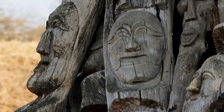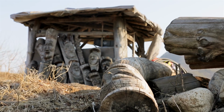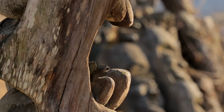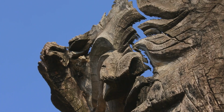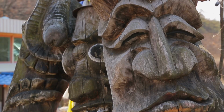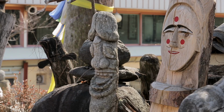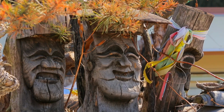Mr. Kim is the only craftsman in the world who carves the Jangseung idols out of wood. They are considered to be mythical beings who fight against demons, ghosts, and illnesses. Mr. Kim is a record holder. His Jangseungs are the tallest in the world. He possesses the honorary title of Living National Treasure. This title is awarded to the best craftsman. He has been doing this craft work for 25 years.